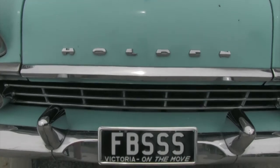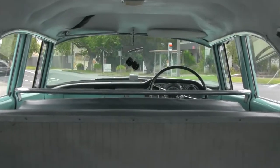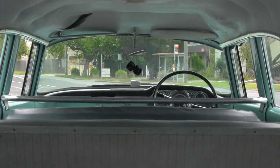Now, in the meantime, too, because you missed it so much, you actually bought another FB as well. Yeah, I've got another FB wagon at home. I've actually had two wagons since this one when I first had it. But the other one I've still got, and that's at home.